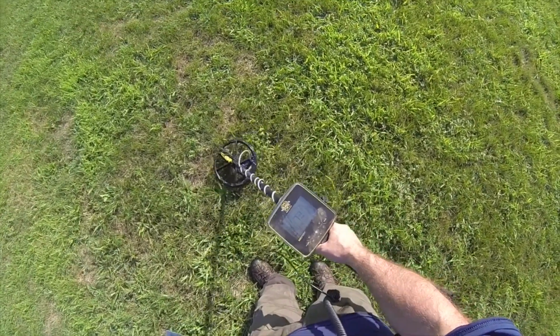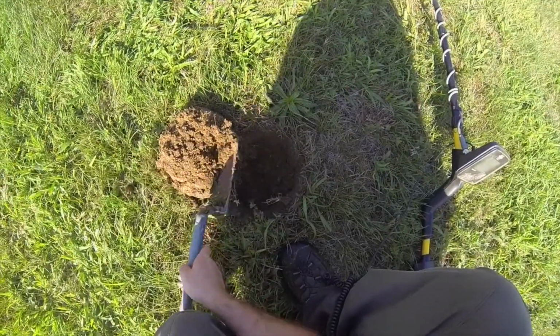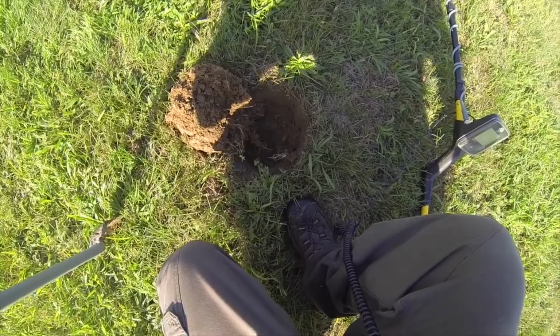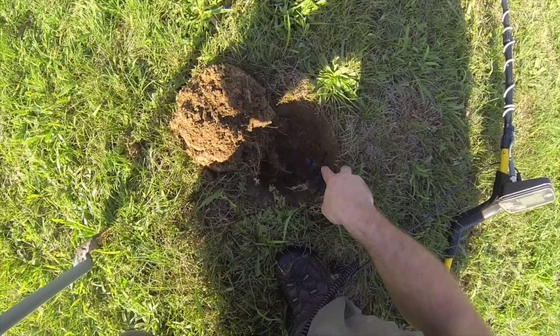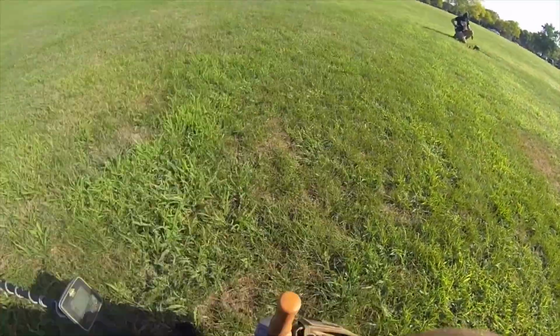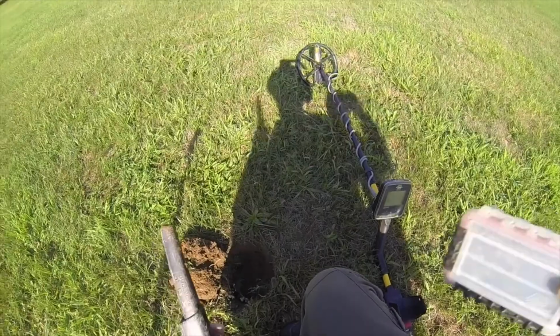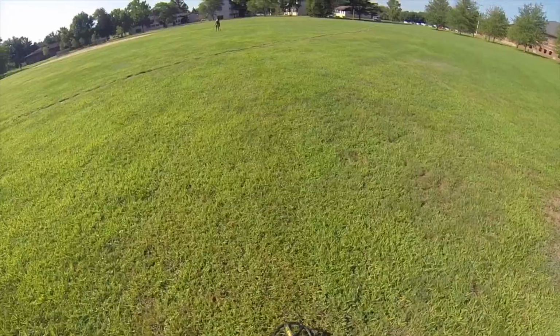Got a penny signal, 72, 73, 72, 73. $19.36 wheat cent, and Chris just pulled a tent slip. I swear that tent slips are good omens, so hopefully the day picks up now.